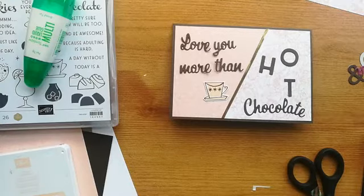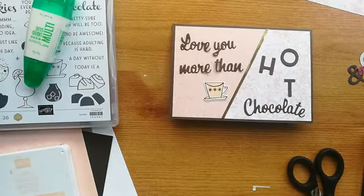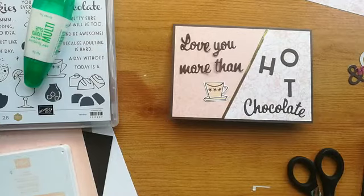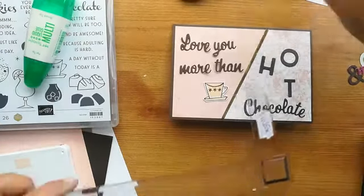Not a set square. Hi Claire. Oh, hi Carol. Hi Laura. Hi Brenda. Oh, lots of people snuck in. Hi Sugar. Claire. Lovely. Hi Verity.